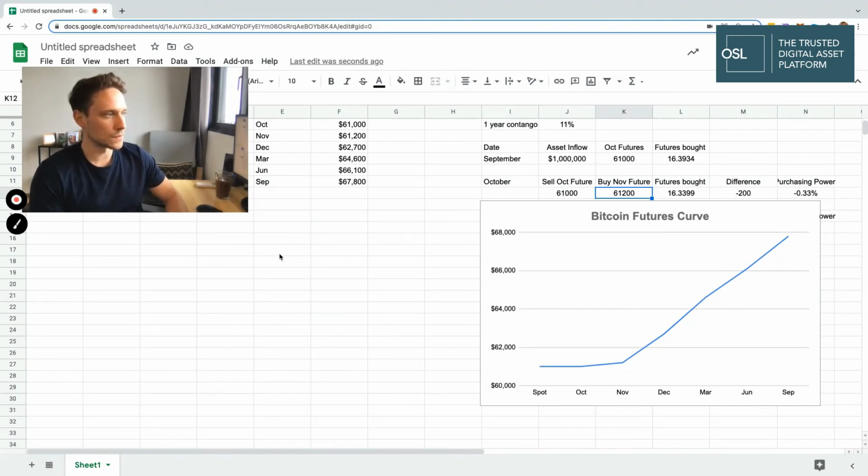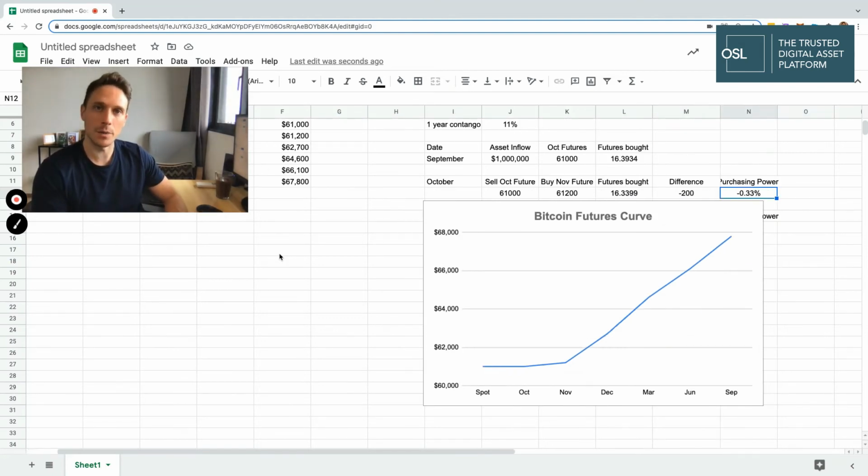So you've sold 16.39 futures, you're buying back 16.33, and immediately you can see where the cost is incurred, right? All of a sudden, the investment that was previously able to buy you a larger amount of futures has suddenly decreased. Your purchasing power has gone down by 0.33%. Now, you might be thinking, okay, that's not too bad, but let's go a month further into the future again.